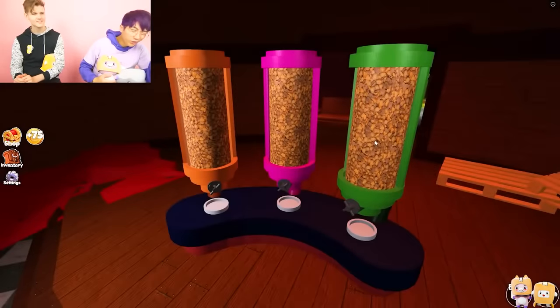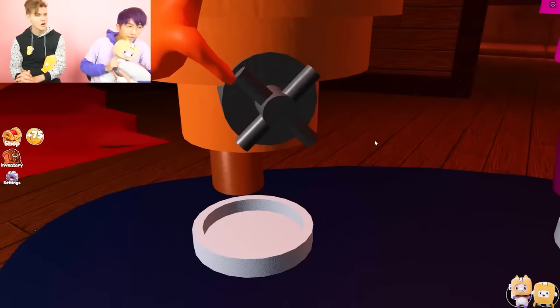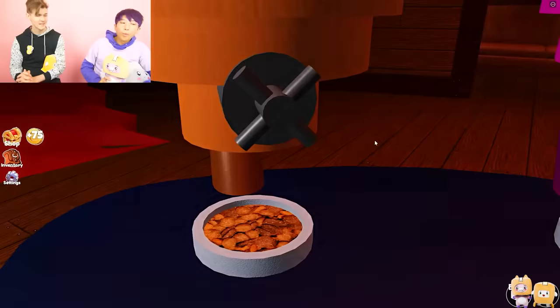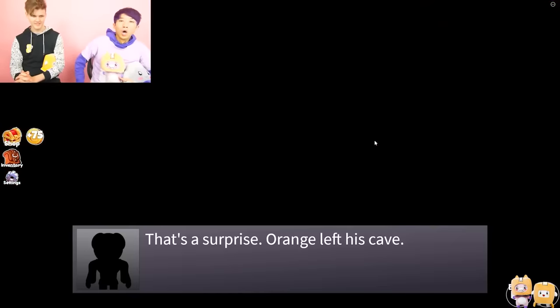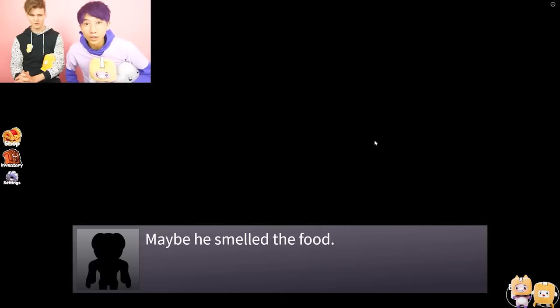Okay, we made a bunch of food for them so they can eat. Uh-oh. It's Orange. See, I knew it was Orange. Is this max level? He's eating some dog food or some biscuits. That looks pretty yummy, actually. Looks pretty good. Yeah, super yummy. Why are we feeding these guys? That's a surprise. Orange left his cave. Yup, Orange's hideout. That's what I was saying earlier. Maybe he smelled the food. He smelt it.